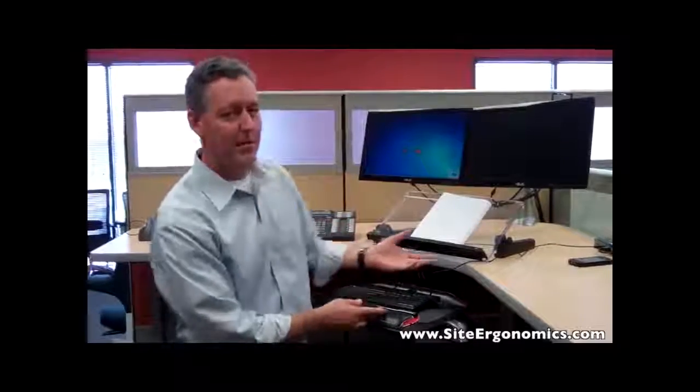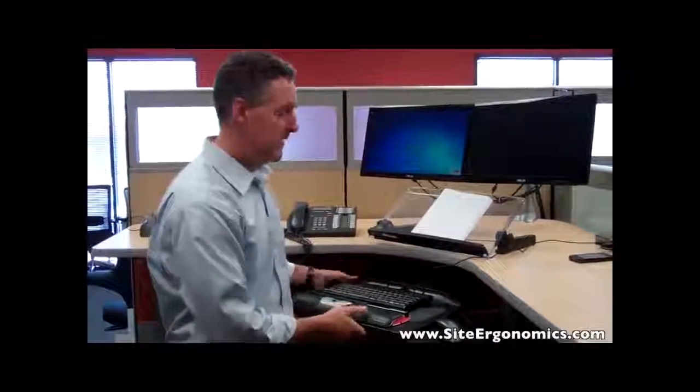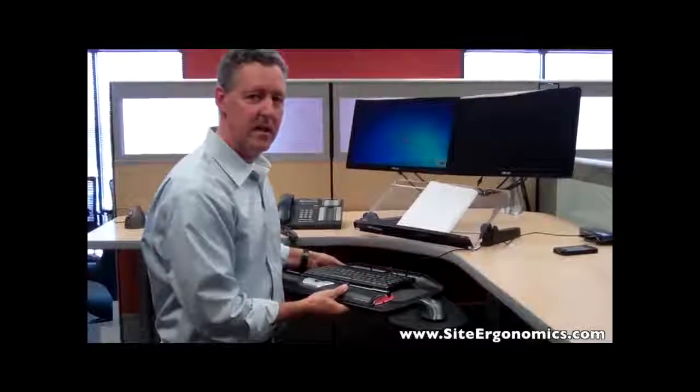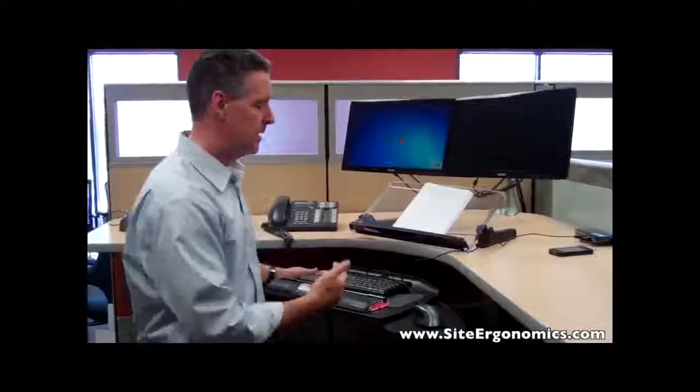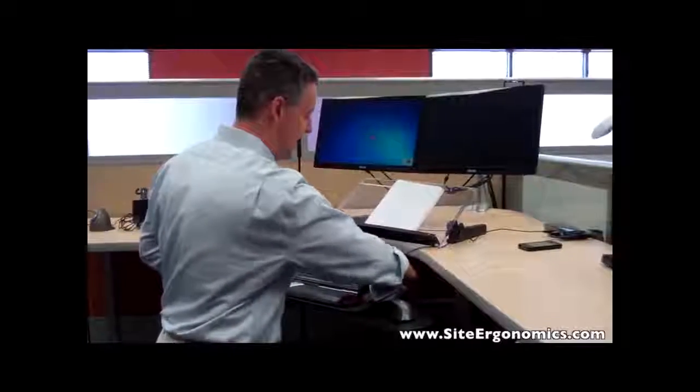What's nice about having a keyboard tray attached to a desk like this, because you're thinking, well, why do I need a keyboard tray if the desk goes up and down? The thing about the keyboard tray is you can fine-tune it very easily, so you can put it exactly where you want, but you can also use this knob here on the side to change the angle to keep your wrist really straight.